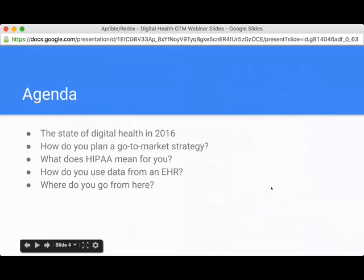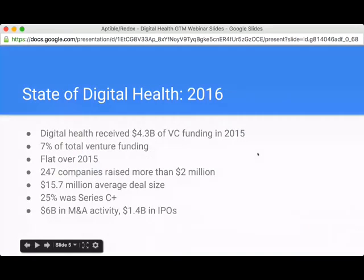Okay, so digital health. Digital health is a great area to be working in. If you're in technology and you're interested in healthcare, the time is right. The last couple of years have been amazing. We've seen expansion of digital health and healthcare funding. It's coming up on double digits in terms of total venture capital funding. It's a very active market, and it has been.